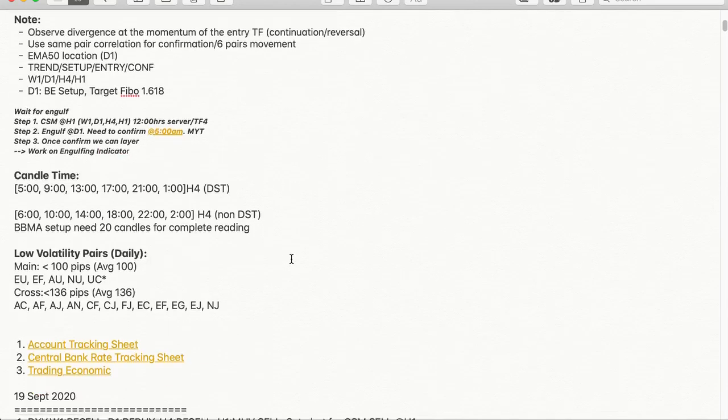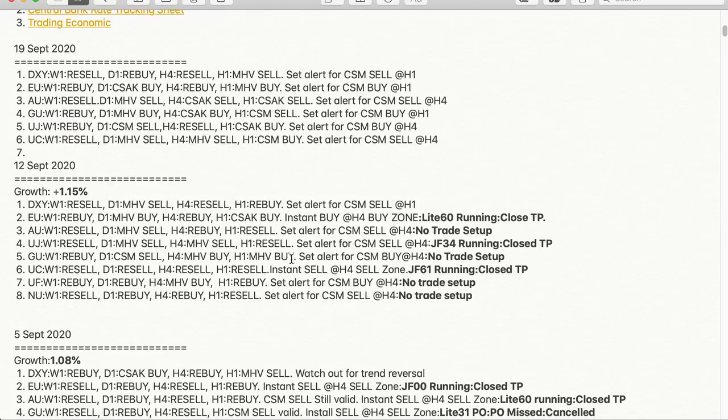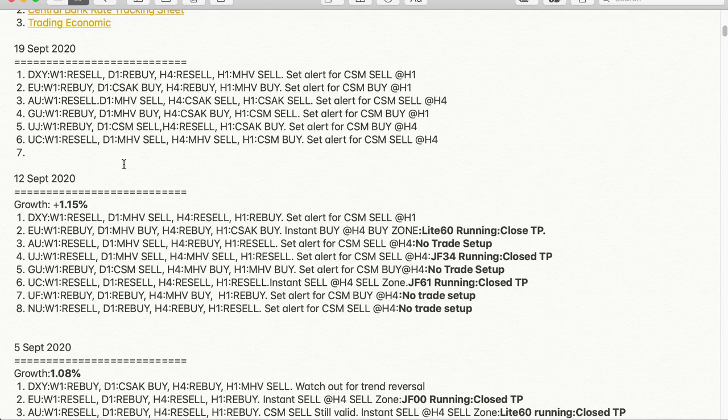Let's review our last week's trades and see how the week went. For last week of 12th of September, our growth was positive 1.15%, with 3 trades running and closing at take profit. The rest of the setups that we took on AUD, USDJPY, USDCHF and also NZDUSD were missed. We didn't enter the trade. So that was the last week trade review. Okay, let's look at this week's trade setup.